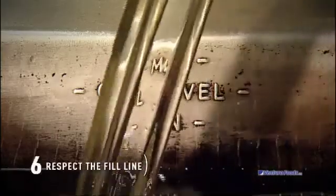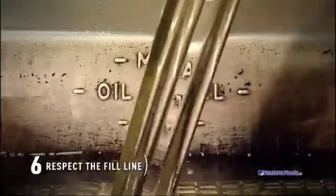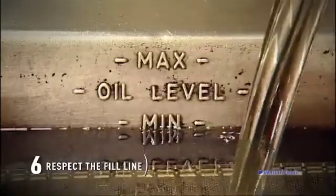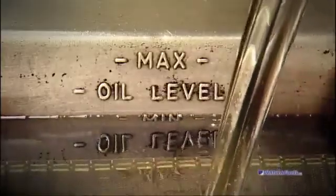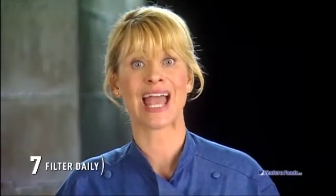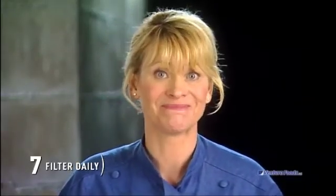Keep your fryer filled right to the level of the fill line. Overfilling can lead to longer temperature recovery time, and it increases the risk of overfilled baskets and floating particles. The cleaner your oil, the longer it will last, and the better your food quality will be.